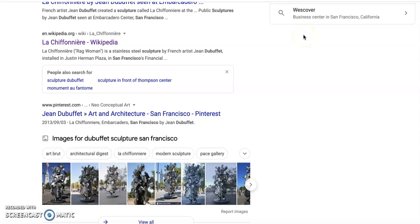So this second alternate extra credit is all about building research skills and hopefully doing that in a way that actually improves, deepens, enriches how you can do your project. So let me give an example, walk you through it using the public sculpture of Dubuffet's La Chiffonniere, which is located in San Francisco at the Embarcadero at the Justin Herman Plaza.